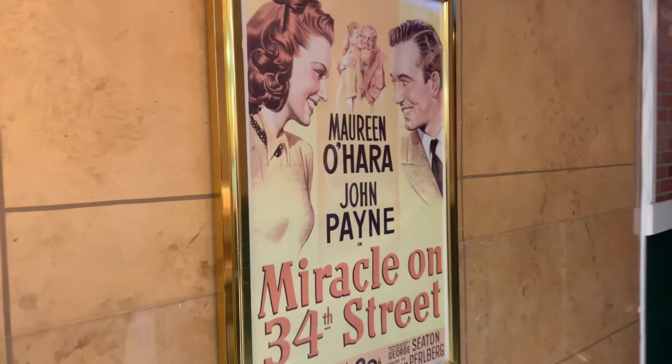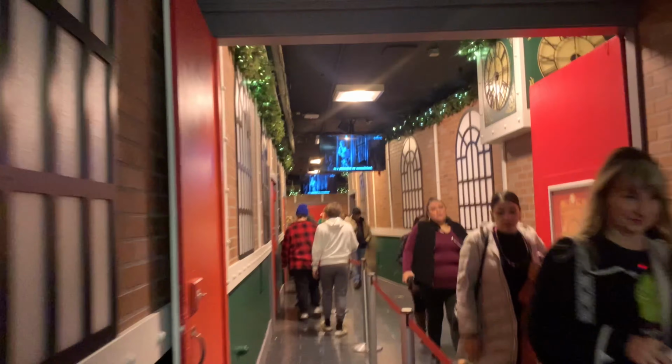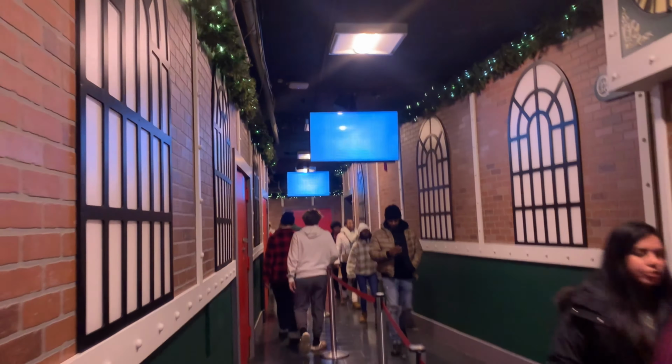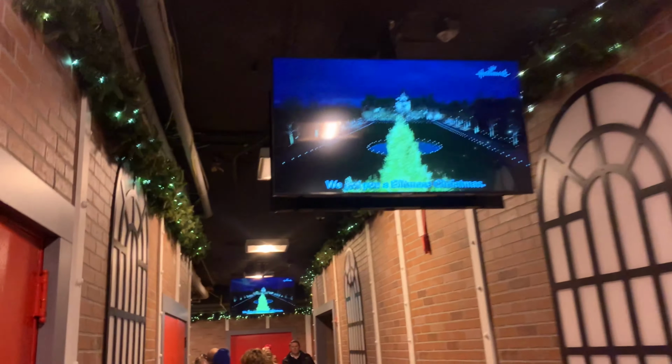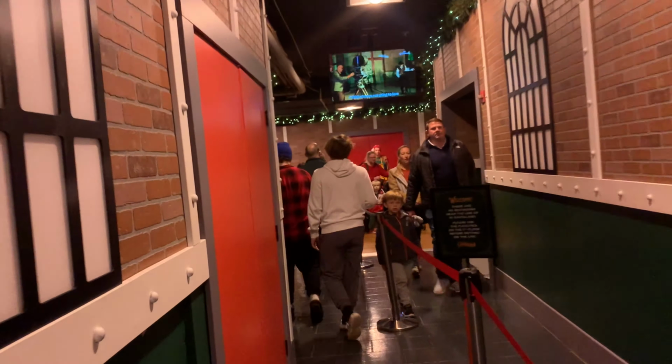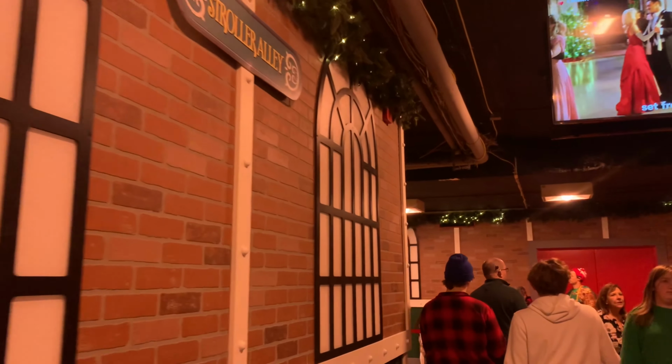This display remained very similar to how it looked in the 70s, all the way into the 90s. They've updated some of it since then, but a lot of this, the core of this, is a very, some would say dated, I say classic attraction, which is what I love about this place.